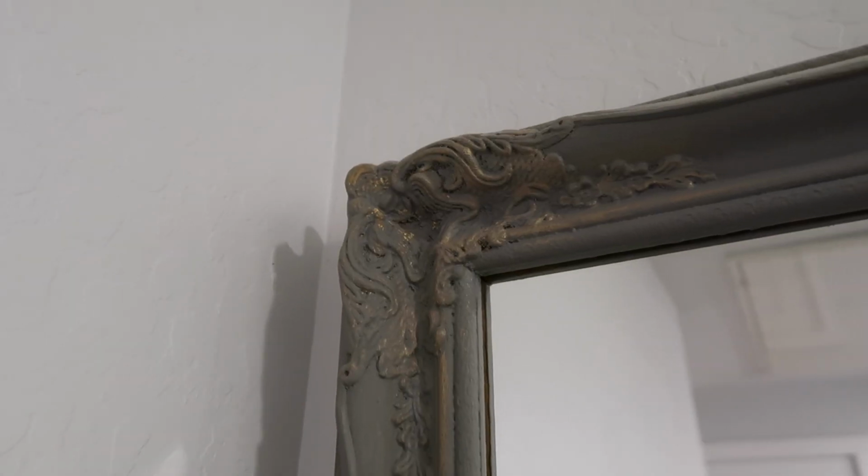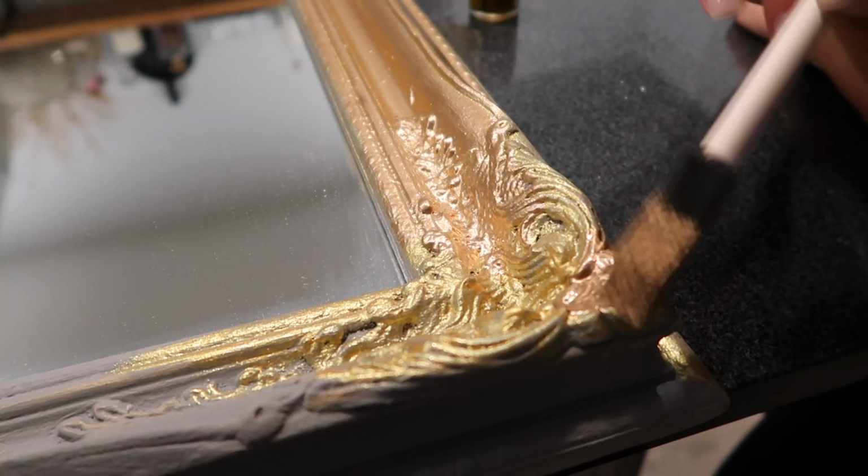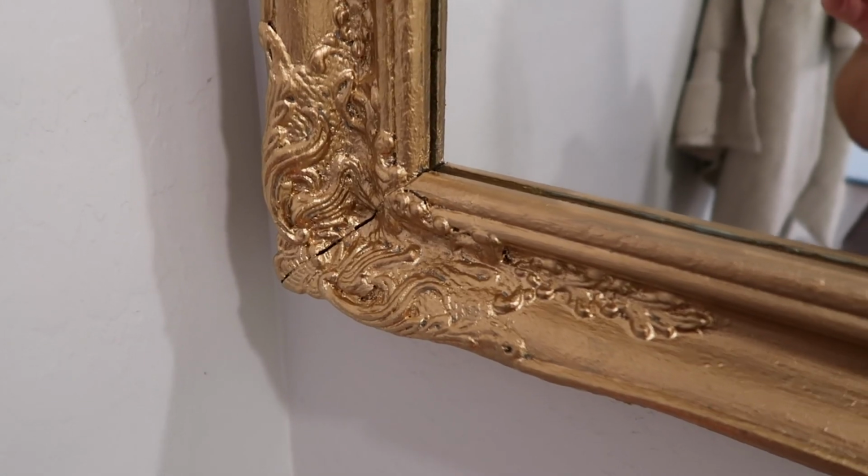Not me. So this vignette behind me, I originally had the mirror painted a more cool-toned gray, and I really felt like it needed a new life. So I painted it gold, and my goal for this was to bring more of an elevated feeling to the space. Because I had so much wood in here, I kind of wanted something to have a little bit more shine, a little bit more of that vintage feel in a more glamorous way.